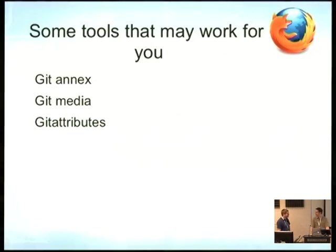That's a good idea. Okay. Do you want to go into some issues we have with our VCS? I don't think so. I think we'll probably end a little early.